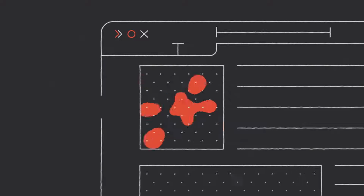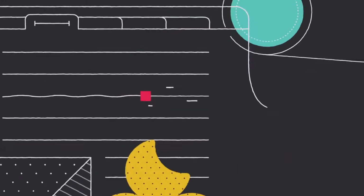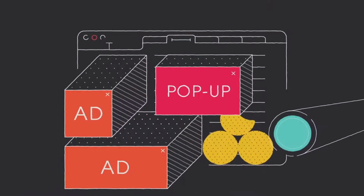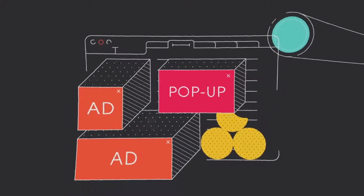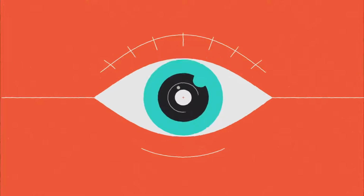The browsers of today are broken. They've been overtaken by a barrage of sneaky and annoying ads, trackers that follow your habits, and cookies that build profiles, and all sorts of other internet clutter that's taking precedence over the content that you want to see. In fact, these useless bytes can take up to a whopping 50% of page load times, with a third of it anxiously trying to learn more about you.